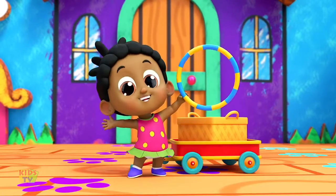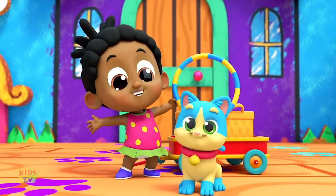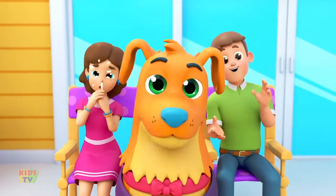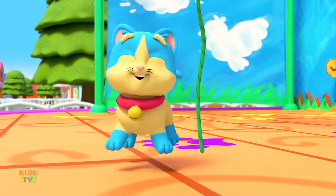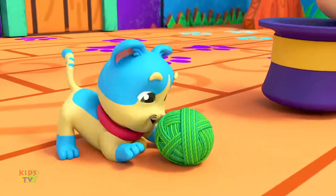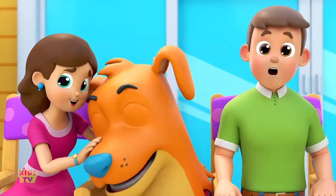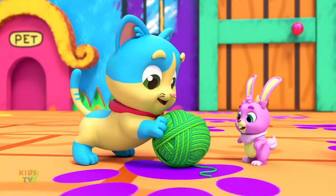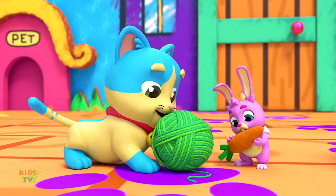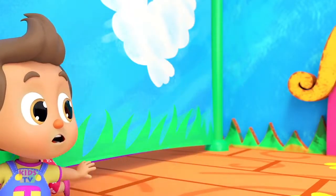Everybody, this is my kitty cat, Cuddles. Say hi, Cuddles. Kitty, here's some string. Wanna play a game? My kitty loves to cuddle. That's how she got her name. I have a little bunny. She's soft and sweet and white. I feed her bits of lettuce. She takes itty bitty bites. Oh, look at the bunny.